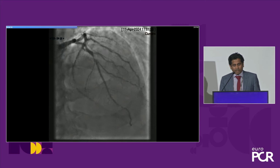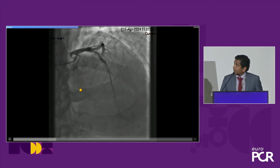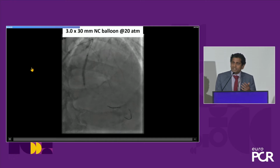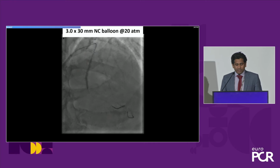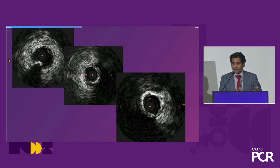This is a case done only last month, in April this year. You see there's a very long stenosis in the codominant circumflex. We took an NC balloon and inflated it to 20 atmospheres. You could see the indentation there. So we did an IVUS. It showed an eccentric calcium, quite deep calcium.